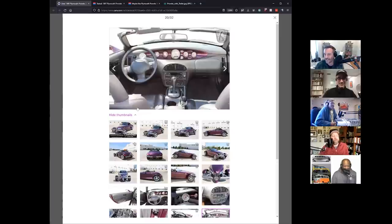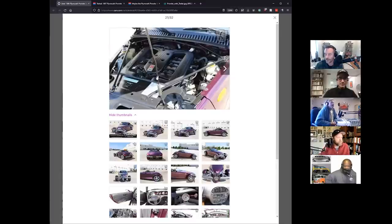Oh my god! Didn't this launch AutoStick? No. Yes, AutoStick was launched on Neon. No, AutoStick was from Intrepid and from LH cars. It was first on the Eagle Vision. It's an LH car. Disappointment. The steering wheel comes from the Grand Cherokee, I believe. You know, there was not all that stuff.